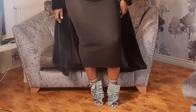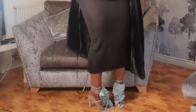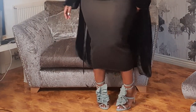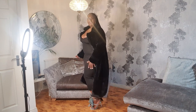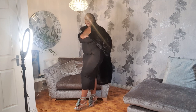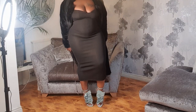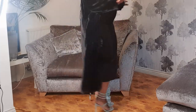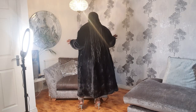And I've got on my beautiful heels from Zara. I hope you can see them. Yes, they've got this ruched detail in the front and they wrap around your ankle. These are around 4.5 inches, ladies. So they are quite high.